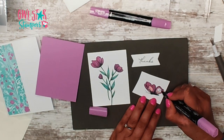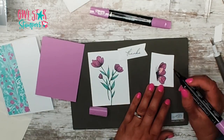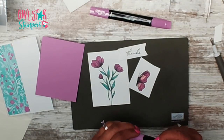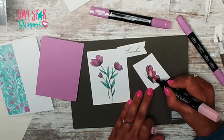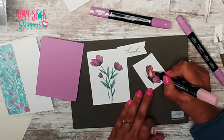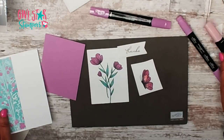We're also going to grab our Wink of Stella and add a little bit of sparkle. Okay, so here's our butterfly so far. I'm going to take the pink and kind of go over it and try to blend it a little bit. We'll see what that does. Okay, and I use the pink on this one because there is a little pink in there.